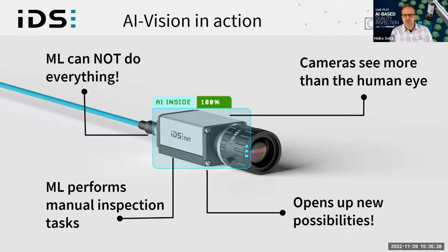However, to give you an idea of the tasks that an AI vision system in the form of an intelligent camera can take on or support today, here are some examples from our everyday life, from projects that show that cameras used correctly see more than human eyes, and that machine learning is clearly suitable for taking over previously manual inspection tasks and supporting existing processes, but doesn't necessarily have to replace them, because machine learning cannot do everything. We also see that tasks that were previously difficult to handle, for example, for classic rule-based machine vision, can be solved quite easily with machine learning.